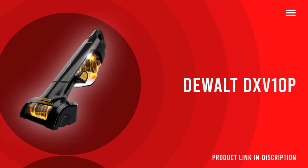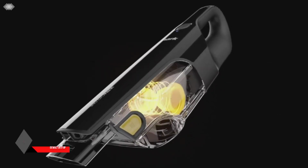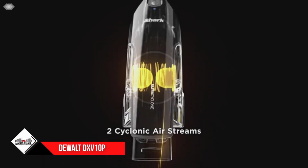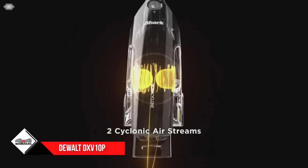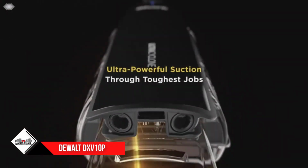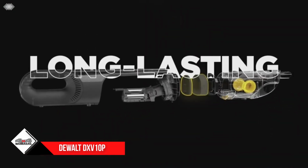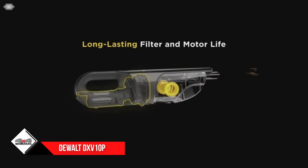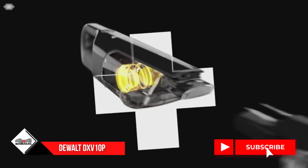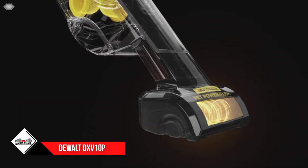Number 2. Dewalt DXV10P. Not every household needs a wet/dry vacuum such as this one, but when the AutoGuide garage needed a shop vac, we went with Dewalt's 10-gallon wet/dry vacuum. Powered by a 5.5 peak horsepower motor, it's designed for large applications, so whether it's your work truck that needs cleaning from bumper to bumper, or your minivan filled with spilled cereal, this vacuum will handle it all.